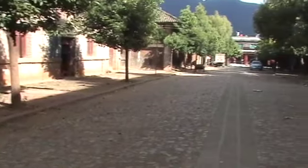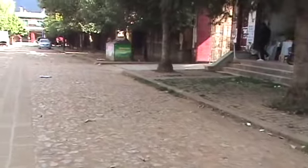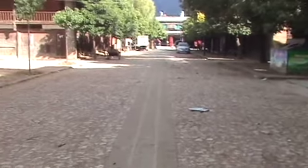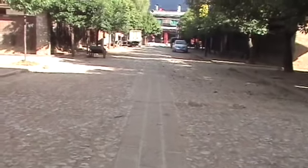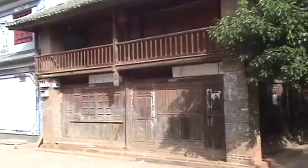This street has been redone, at least the surface has been redone, probably as part of that renovation of the infrastructure for the town. But off to the left here is a road, and this one that I'm walking on continues to the main road. And on here are some older buildings.